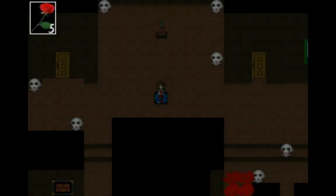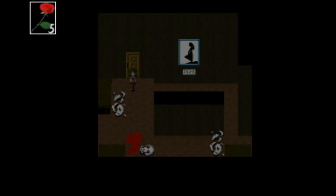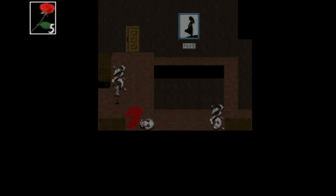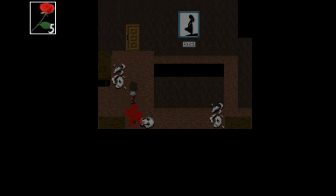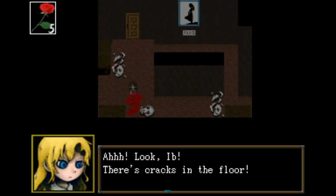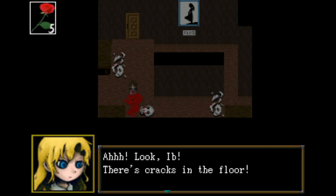How to do something, right? What do I do with the goofy thing? Is this gonna hurt me? Oh, never mind. I thought it was gonna hurt me if I walked through it. There's cracks on the floor and there's some weird gas coming out. I see that.